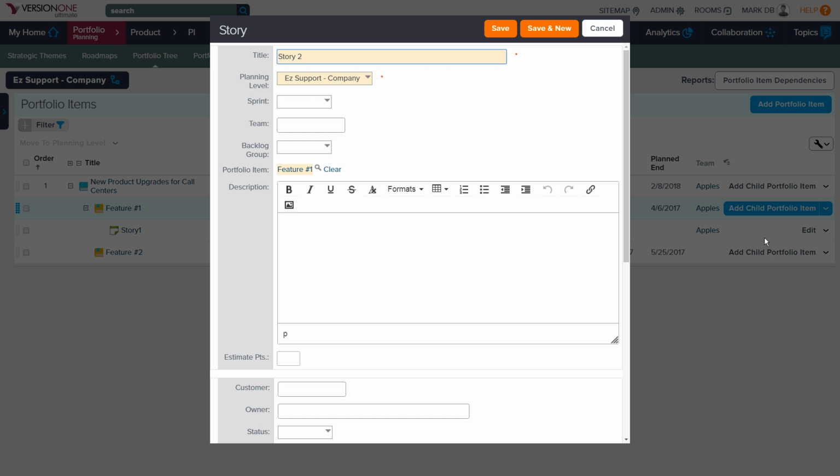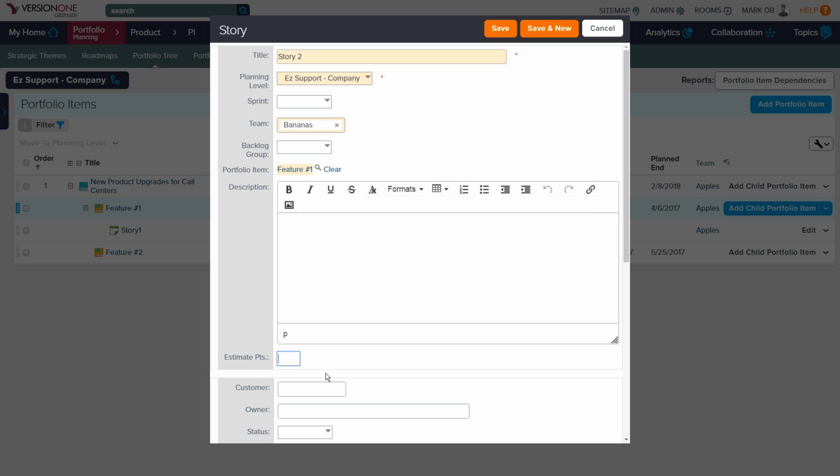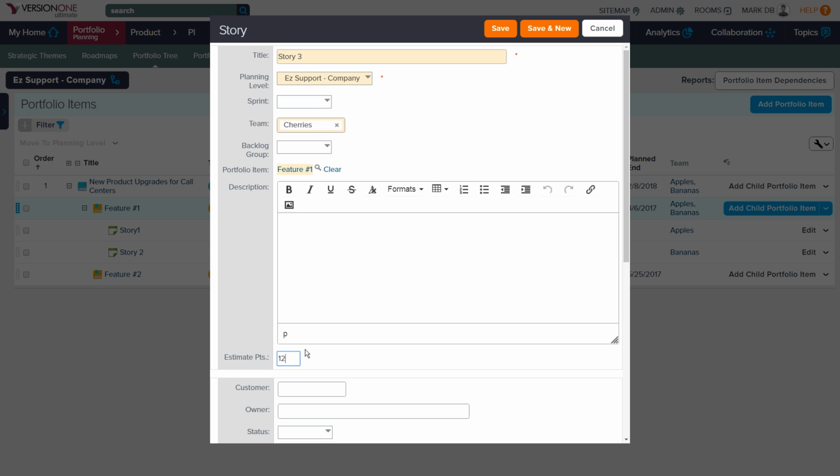Story 2, we're going to give this one to the bananas team. And we'll put an estimate on that one of 8. And story 3, we're going to give that one to the cherries team. And we'll put a 13 on that.